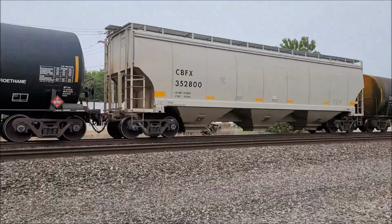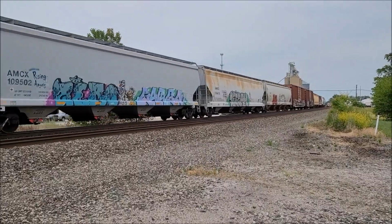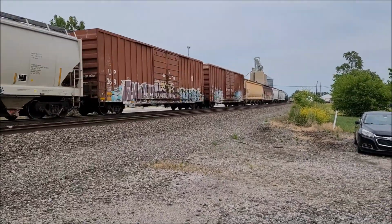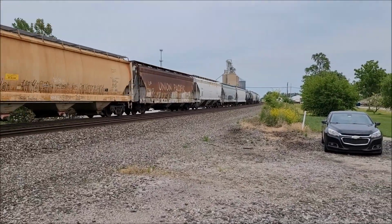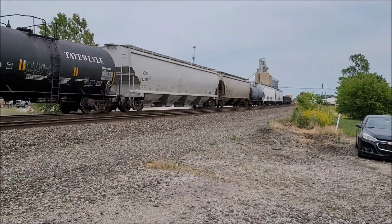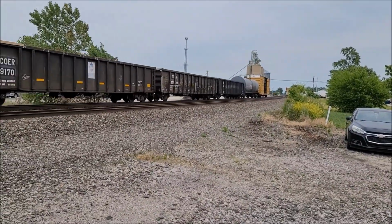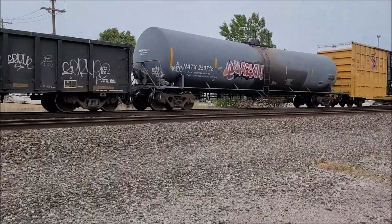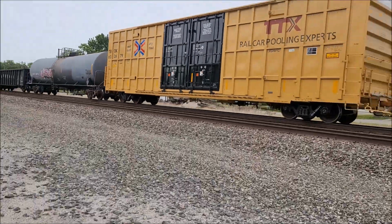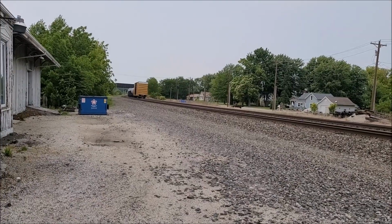$19.93, 30.82. $30.82 is hazardous substance. What is this? Well, it ain't what I thought it might have been, but hey, shorty. Okay, we'll see what else we're gonna get.